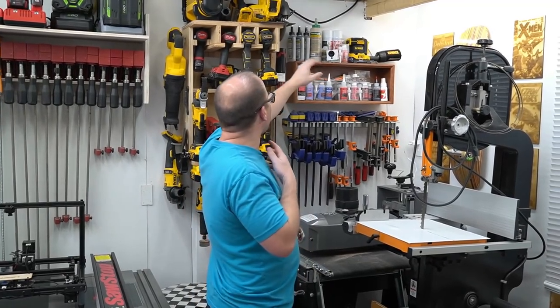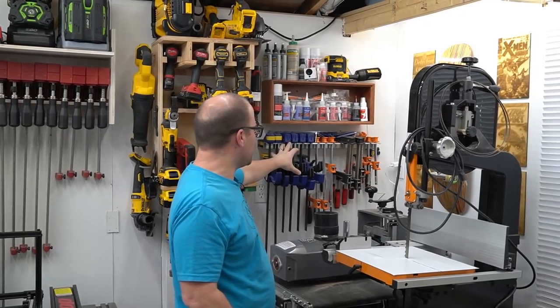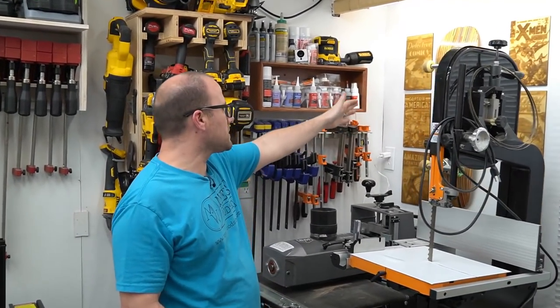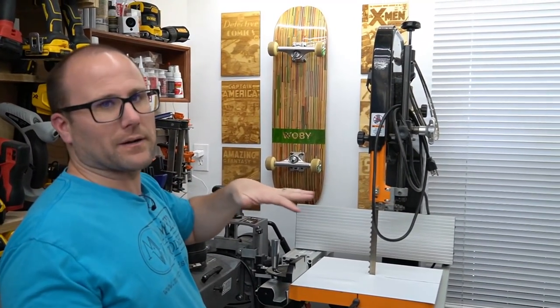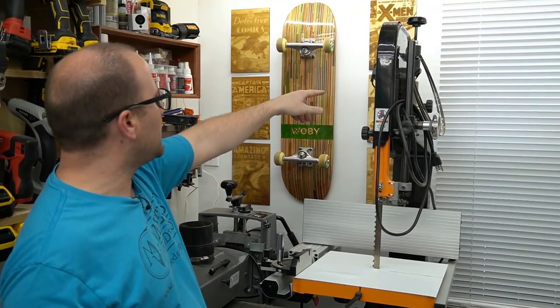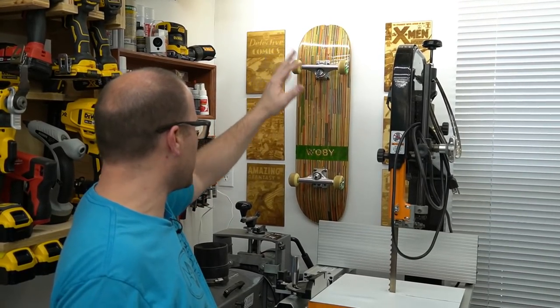I also have the Titebond wood glue, and I have some more clamps, the mini clamps right there. If we continue over from there, we have the Wobie skateboard, one of my prized possessions. And then when I first got my bigger laser, I'd made old school comic book first editions. I lasered some of those and hung them around.